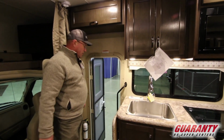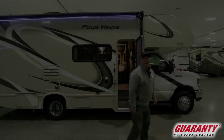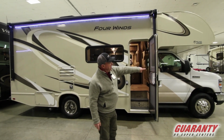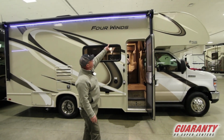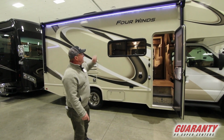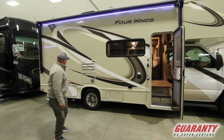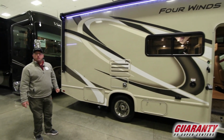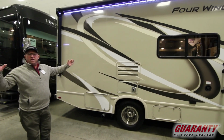Let's go outside and take a look at some of the things out here. Okay, we're on the outside right now. We've got side view cameras, electric awning with LED lights underneath. Makes it real easy. Push one finger and that awning comes in. Storage down below here, storage here. Great little setup on this coach. Short coach, big slide, lots of room.